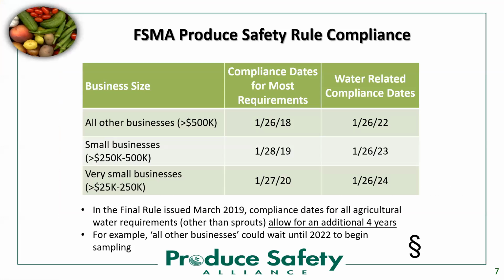And one thing is, we talked about in part one about different exemptions that one might have depending on what they're growing, how that produce is being processed, and other things. So even if you're exempt from the rule, it's still important to work towards compliance with the rule, because a lot of buyers are going to want to see that you're following produce safety practices and that you're producing safe food. So it's a good idea to work towards compliance regardless if you're covered or not.